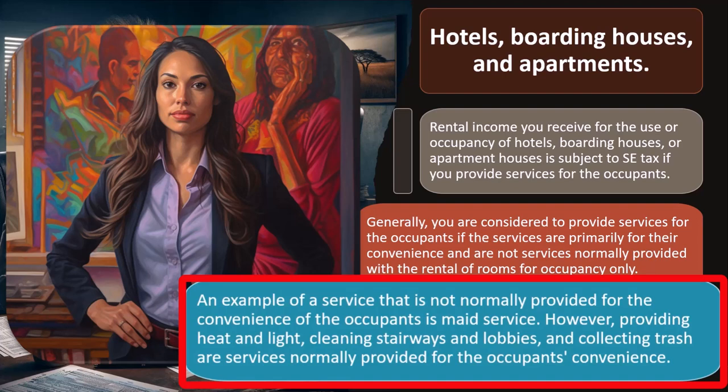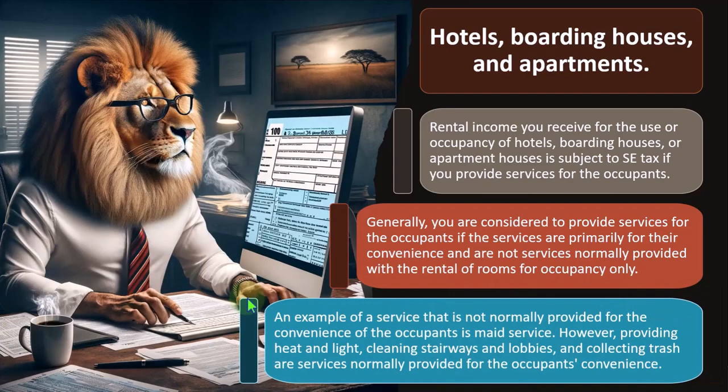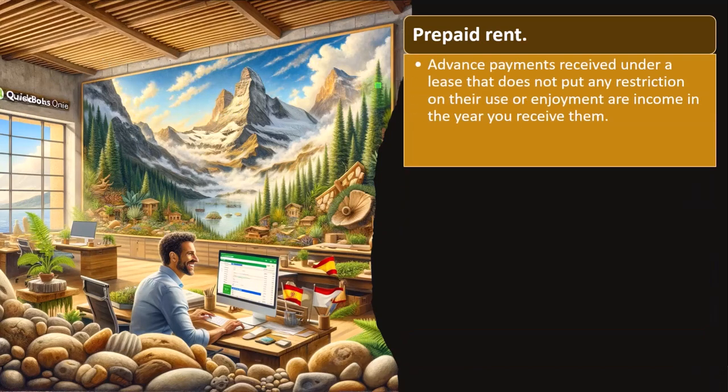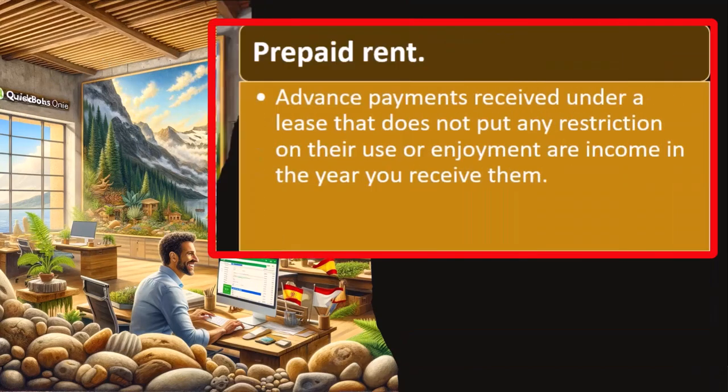An example of services that is not normally provided for the convenience of the occupants is maid services. However, providing heat and light, cleaning stairways and lobbies, and collecting trash are services normally provided for the occupant's convenience. All right, prepaid rent. Advance payments received under a lease that does not put any restriction on their use or enjoyment of income in the year you receive them.